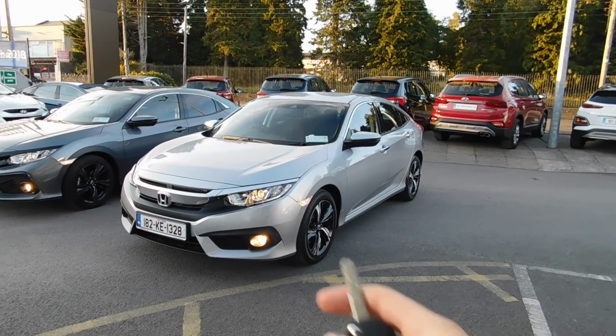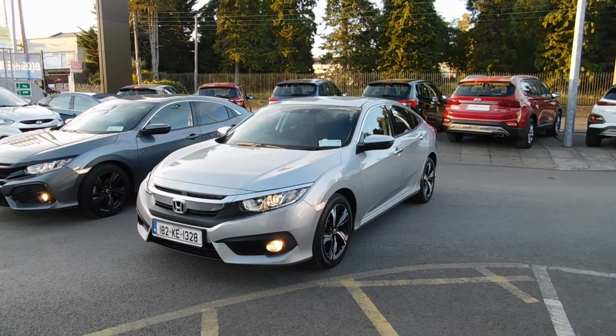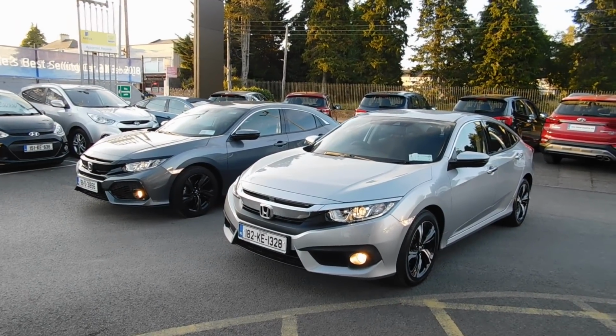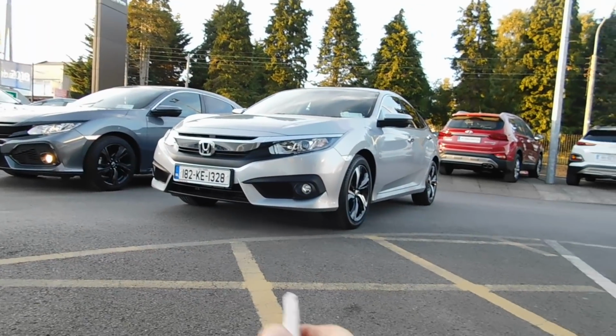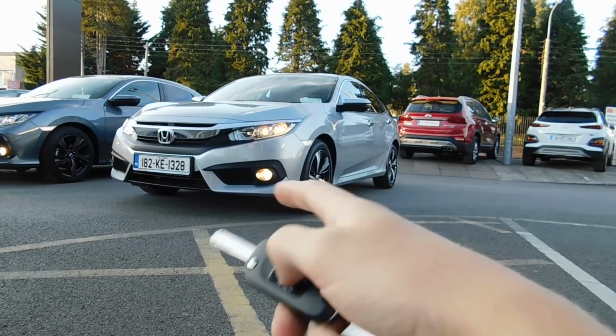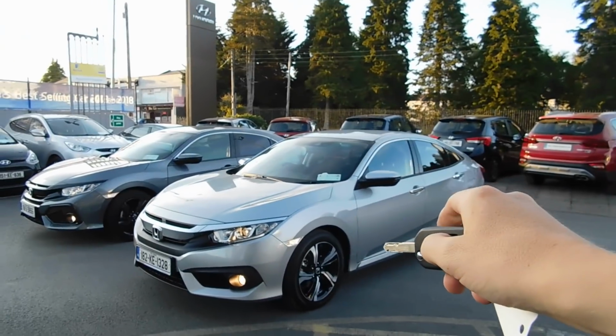So what I've done there is I've left the lights on. There's an automatic light function, so the lights are going to stay on for about 20 seconds or so. Eventually they'll turn off, like they just did there. The first thing I can do then is unlock the car and the lights come back on because they're automated. The second thing I can do, it looks cool, I like it actually in the silver.